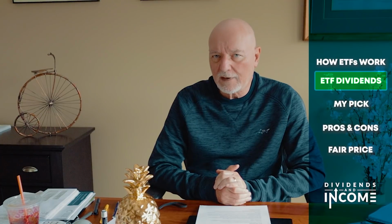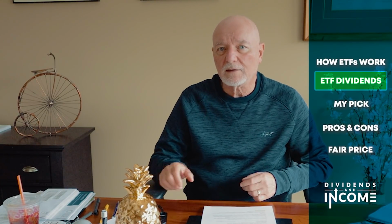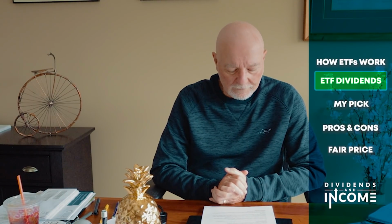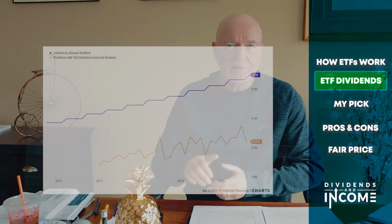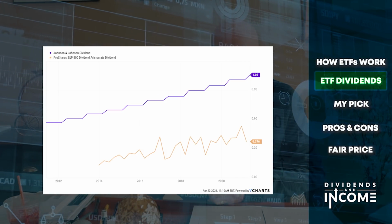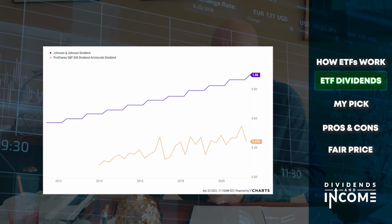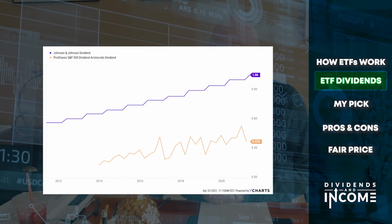My hope was that I would find some dividend growth ETFs that came pretty close to what I'm able to accomplish investing in individual stocks. Before I reveal my ETF pick for this video, we need to understand a couple of facts about the dividends that come from ETFs. First, ETF payouts vary from quarter to quarter. You can see that variability on this graph. This is a 10-year chart showing the dividend payouts from Johnson & Johnson, which is an individual company, and is the purple line on this graph, and compares that to the orange line, which represents an ETF that holds dividend aristocrats. All ETFs are like that, with a jagged pattern.